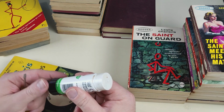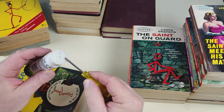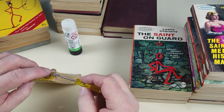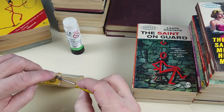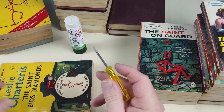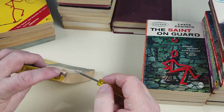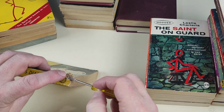Mr. Pritt here. And I'm just going to pop a bit on the end of my little screwdriver there. I use that to guide it in. Then the first bit I'm going to just pop under there, like so. So squeeze a bit of Pritt in there for the time being. I think I need a bit more.